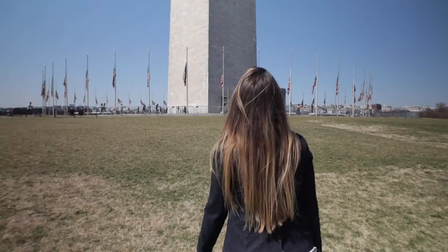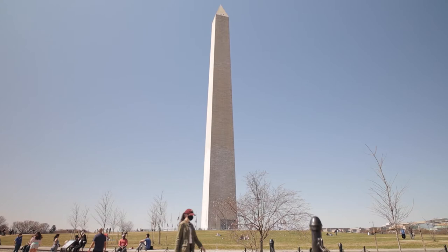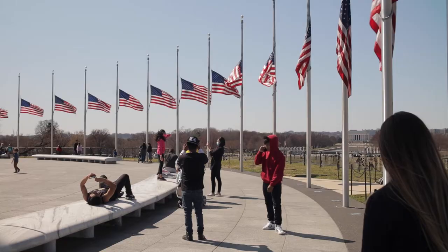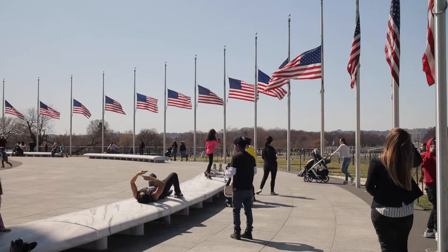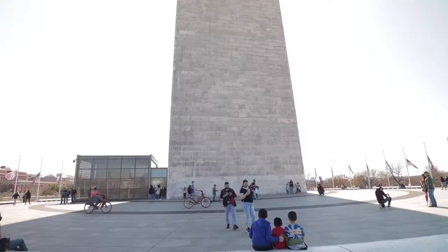It is really grand in person. The monument's 555 feet tall, and when it was built, it was the tallest building in the world. The plans for a monument actually started while Washington was still in office. However, he didn't feel it was an appropriate use for federal funds. It wasn't until after he passed that a group came together and raised private funds to start the memorial. They did a design competition, and Robert Mills was awarded the design. The design behind us is much different than the original design, however.